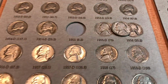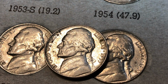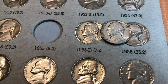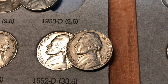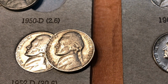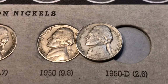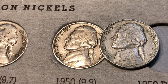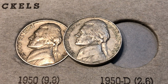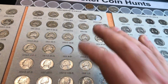Well, no additions, of course, but I am going to upgrade the 55D. You can see there's more detail on this coin than the one we had in the book as far as in his hair, so I'll definitely upgrade that one. The 52D, also in the same boat. That one's been polished or cleaned and the rim is really terrible. And the one we found today, at least it's not cleaned and the rim is a lot better shape. And then as far as the 1950, we have a big scratch on the one in the book. And the one we found today is at least equally as nice, minus the scratch. So we'll upgrade that one as well. We'll have 3 upgrades and no additions once I plug them in.